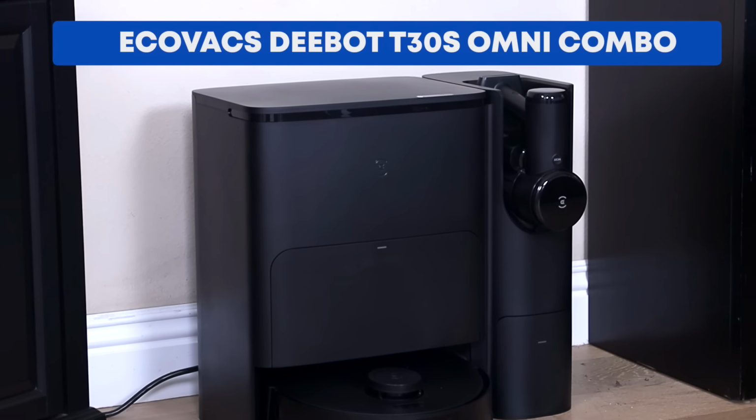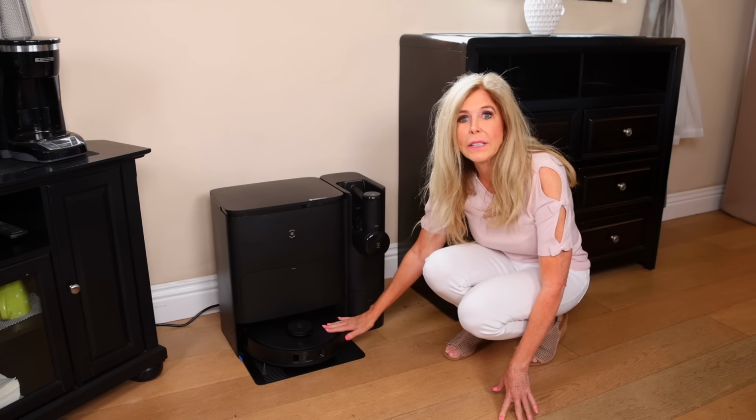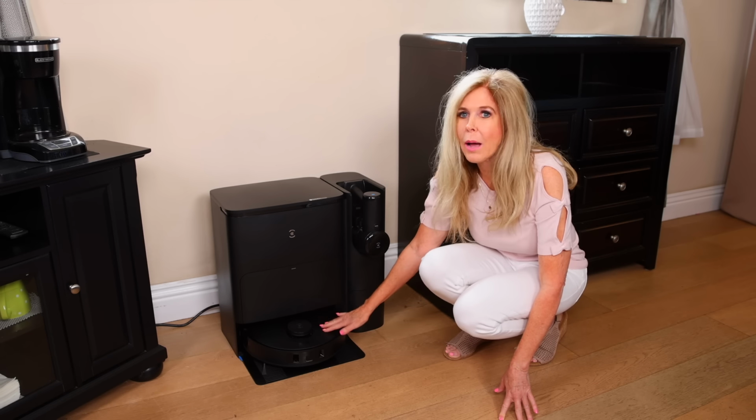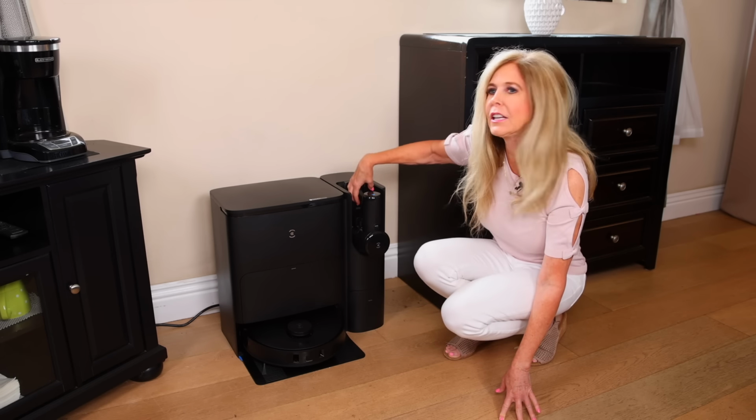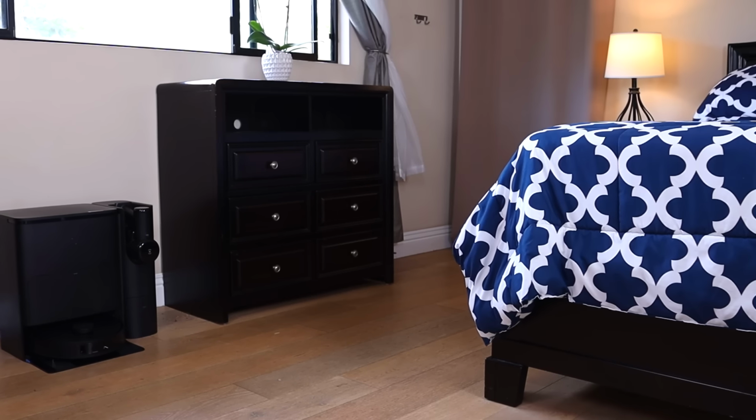Hi, I'm Rebecca Brand, and I've got the Deebot T30S combo family. This is the latest and greatest in vacuum technology that's robotic. Not only does the robot vacuum and mop, but it also has a handheld vacuum for smaller messes you want to do by yourself. I have this guest room.